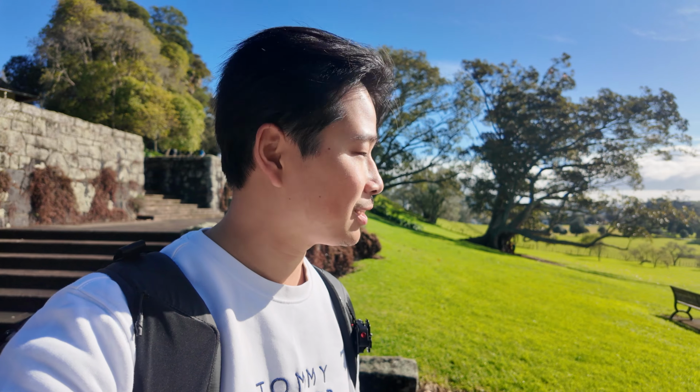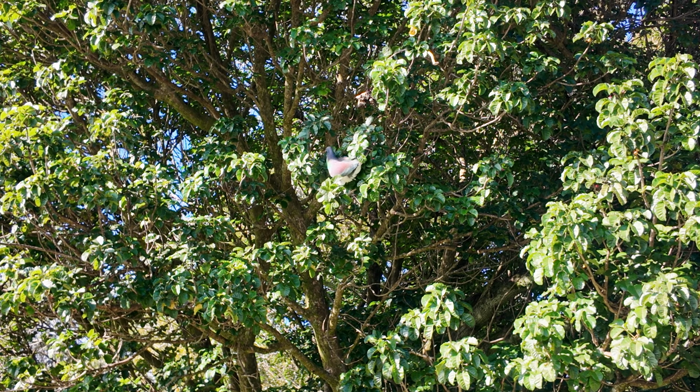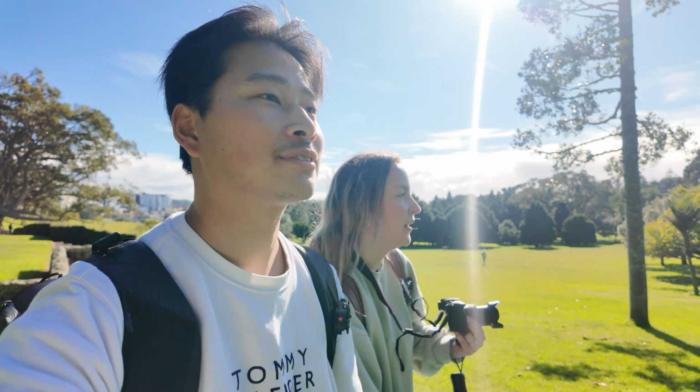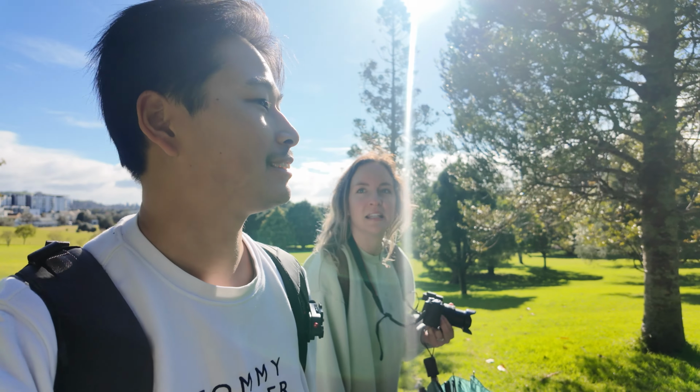Very nice place to come here on a Sunday, spend the whole day. It's a pretty big park. I think I read somewhere it's 600 acres. Yeah, it's a really nice spot to walk your dog, to take your kids here on a Sunday. There's lots of trees to climb and ride bikes. Like heaps of people riding their bikes and scooters and like a nice picnic too on the grass.